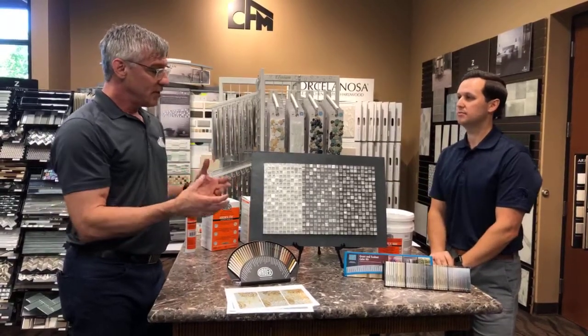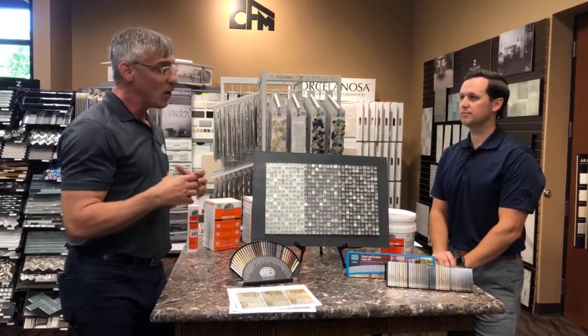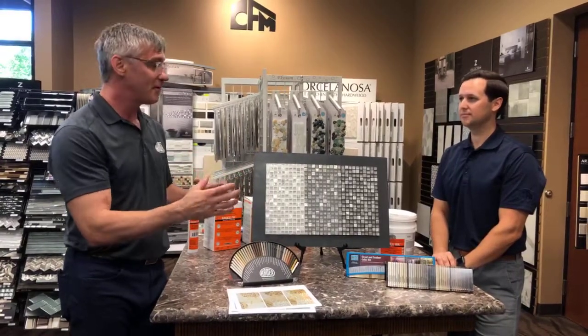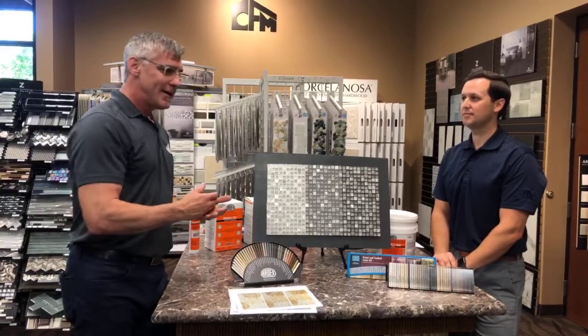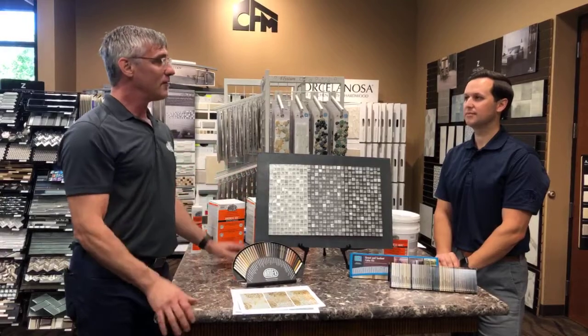Also, another time that you may want to use a contrasting color is when you have a pattern in the tile and you want to accent or showcase that pattern, like a herringbone or a chevron pattern. With a tone-on-tone grout, it kind of blends away, but if you do an accenting grout, now you can really show off and accent that.